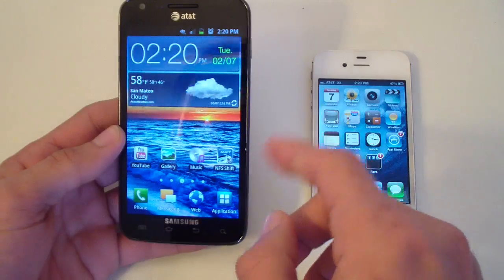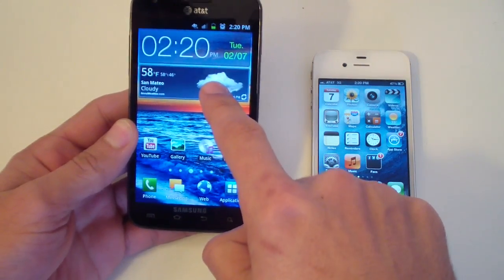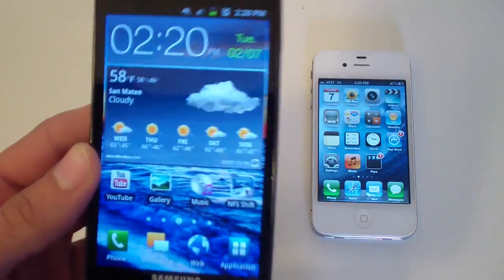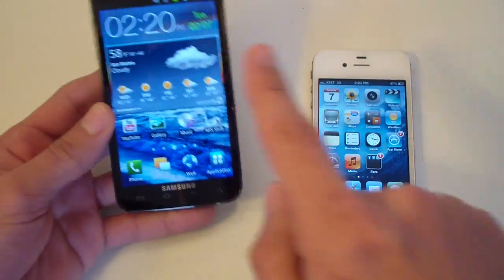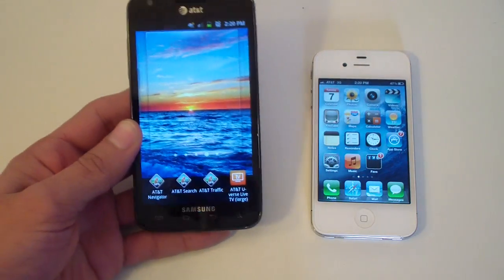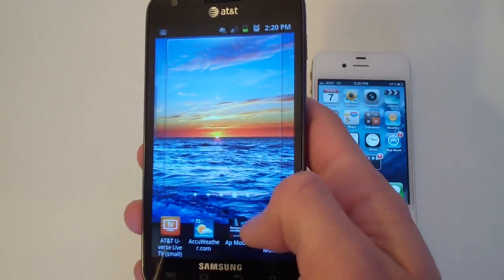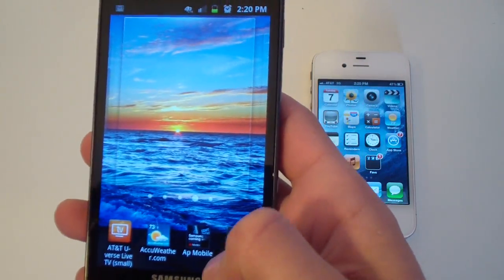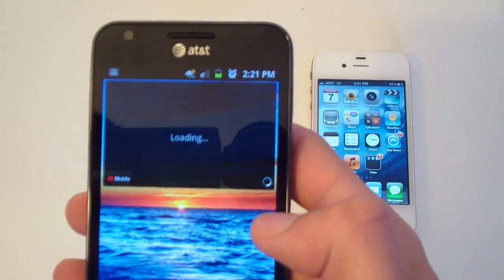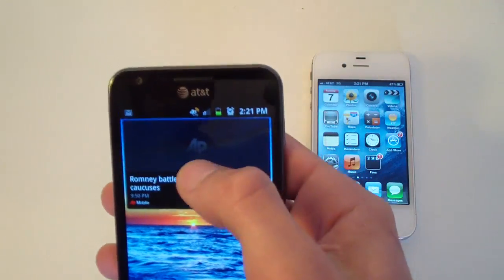So you can definitely put a lot of widgets on here. I have a clock and weather widget, and of course you can also resize widgets, which is pretty nice. So I can make that bigger, and I can see my full forecast. And of course I can easily place more widgets. At the bottom you can see some AT&T preloaded applications and widgets. I can put my AP Mobile, so I can get my news on here. Just like that, and I do have 4G LTE in my area, so just blazing fast speeds.